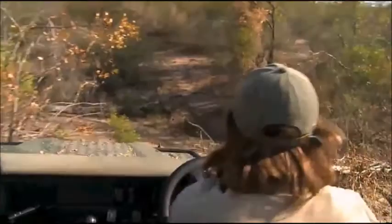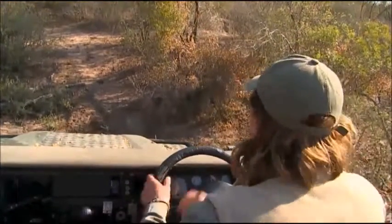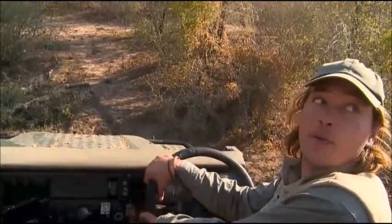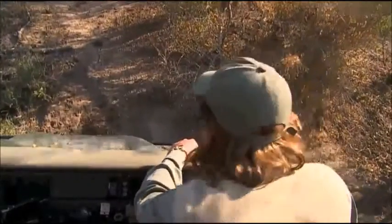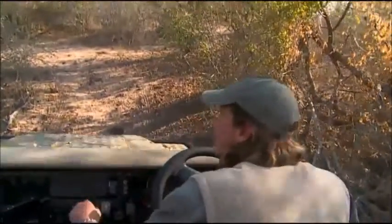See where James has popped in, so we're just going to go very, very slowly into here. Now, Zander, have you ever seen a leopard in the wild? No. So, Zander's first leopard in the wild. Isn't this exciting? Just go very, very slowly.